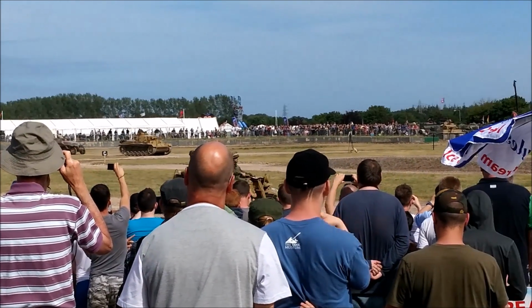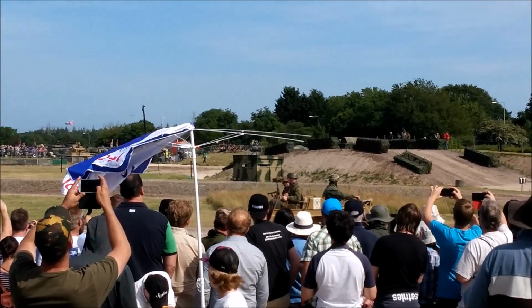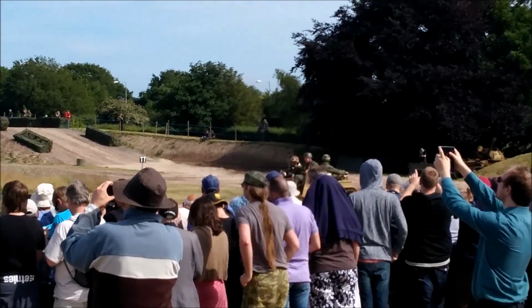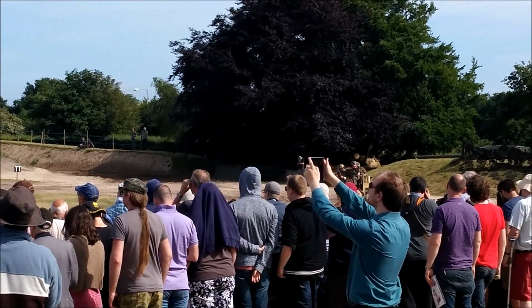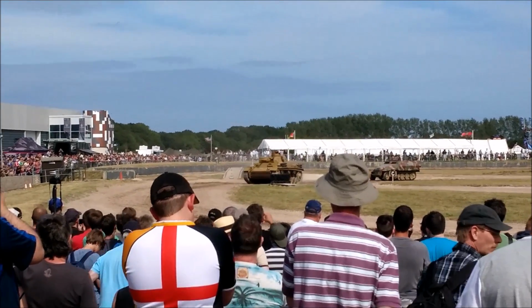But this has now been put back to the colour scheme it was when it was in service in North Africa. It's what they call a Tropen vehicle, TP was stamped on the manufacturing plate, and that meant it had been adapted specifically for use in North Africa in dusty conditions. They changed the air filters on the back. Good example of Panzer III of German tank design.